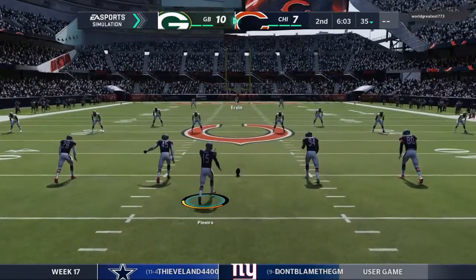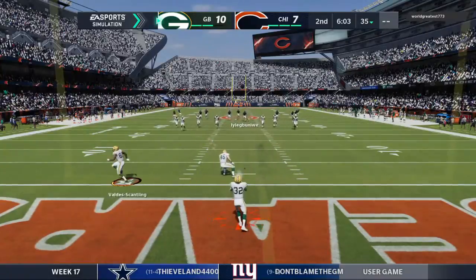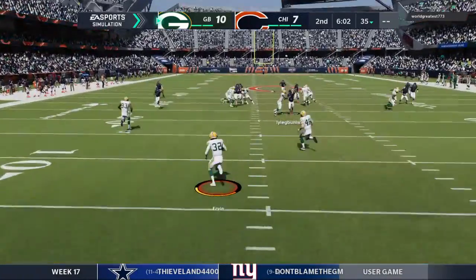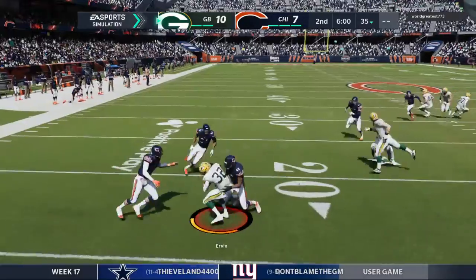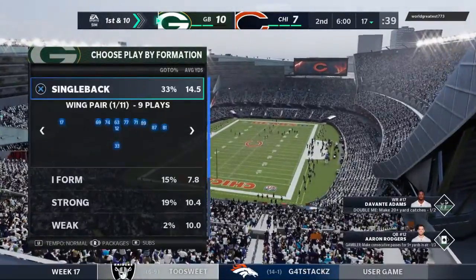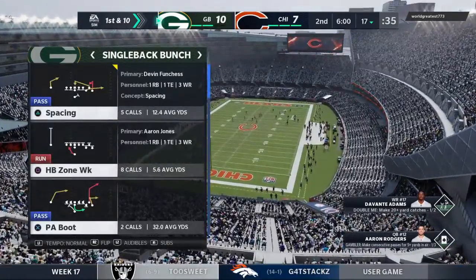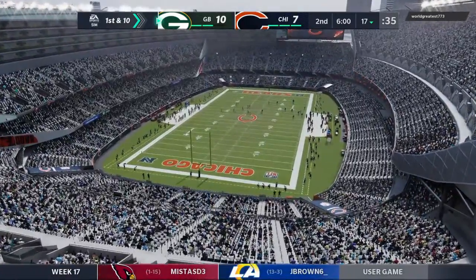So not much time to speak of remaining in this first half as the kick's away. And this carries into the end zone. And no chance to get away as they'll get him down at about the 17-yard line. Packers take over 1st and 10 at their own 17-yard line.